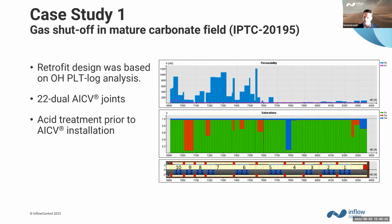Can we produce the AICV in vertical wells? Yes, we have a good case study on vertical wells. I see Sarah's question. I'll come to that question at the end, Sarah. So yes, the valves can operate in vertical wells. We have a good case study that I'll come to in a moment.